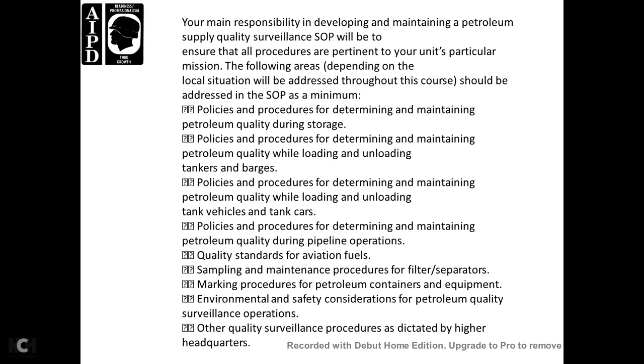Maintain the petroleum supply quality surveillance standard operating procedure, ensuring the procedure pertains to your unit's particular mission for the following areas, depending on the local situation. Draft the SOP with a minimum of the policy procedure to determine and maintain the proper petroleum quality, the storage policy procedure, determine and maintain the petroleum quantity with the loading and unloading of the tank of the barge, while loading and unloading the tank of the vehicle with the tank car, and the pipeline operation quantity. Also the aviation fuel sample testing, the maintenance of the filter separator procedure, the petroleum containing equipment, the environmental safety considerations, petroleum quality surveillance operations, and other quality surveillance procedures dictated by higher headquarters.